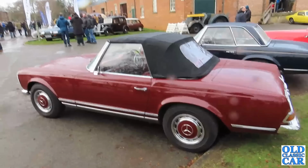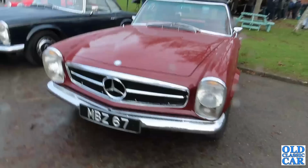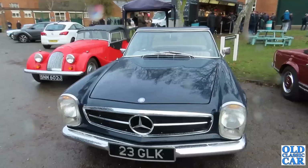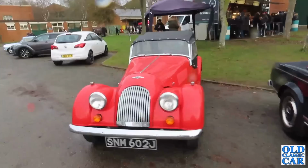Here we've got one of the Pagoda SLs, although this hasn't got the Pagoda roof on it at the moment, bolted on, but lovely SL. As this one does have the Pagoda roof on it, you can see the shape of the roof, the way it sort of dips, that's how they got the Pagoda name. Morgan, is that 2+2?